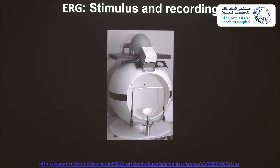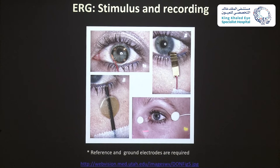And the types of recording electrodes. Basically, you have the contact and non-contact electrodes. The idea here is that you are trying to measure the response that travels all the way from the retina through the cornea. So theoretically, the jet electrode, for example, might give you higher amplitude, just like the Burian-Allen lens that we use here at KCASH. It gives you higher amplitude, but again, it's not really comfortable for the patient, and sometimes it can cause corneal abrasions.